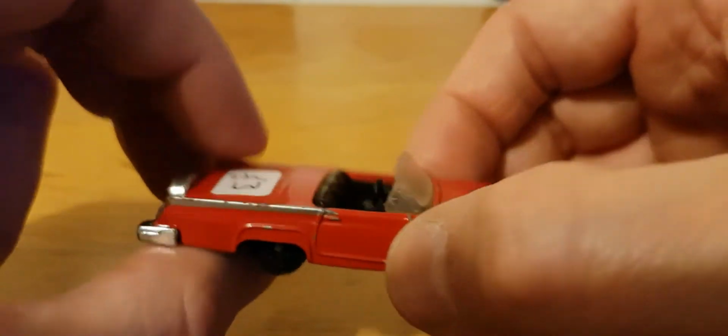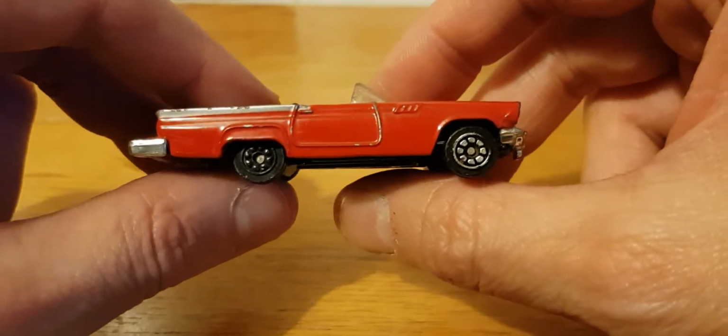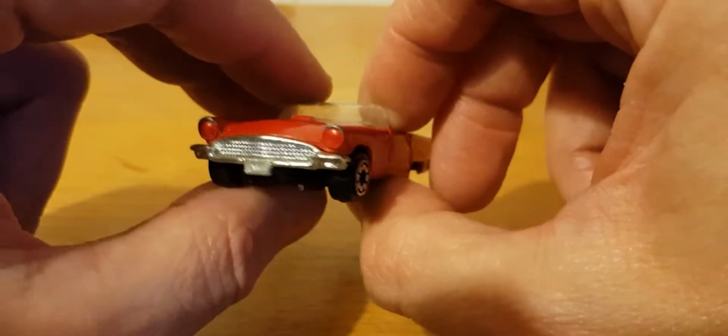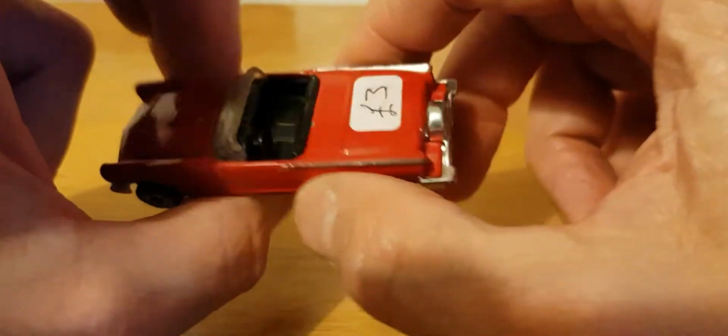And then this one is a Corgi Junior. Again, it was £3, and again a few little chips on it here and there, but relatively in good condition. The chrome work is quite nice still, which is good.